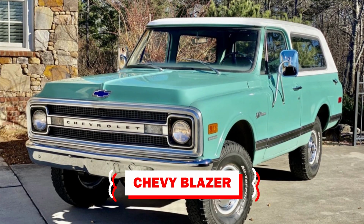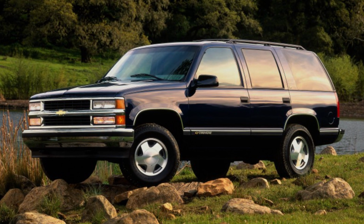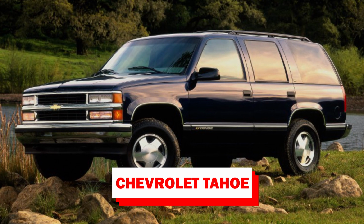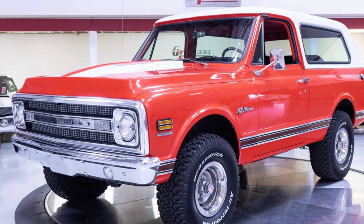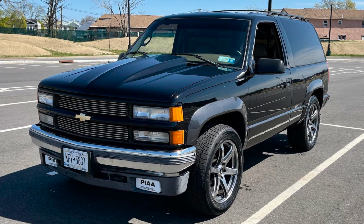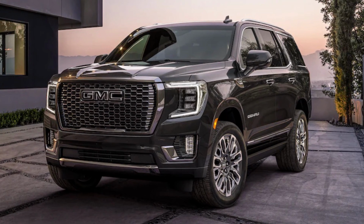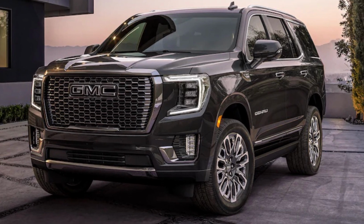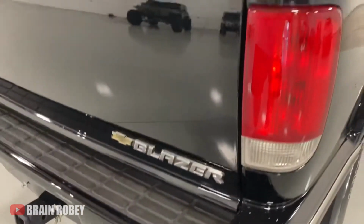The Blazer first appeared in 1969 and finally got axed in 1995 when it was renamed the Tahoe. It was simply a victim of new corporate strategy, which is an anticlimactic end for such a beloved nameplate. Of course, we now have the Chevy Tahoe and the GMC Yukon, but the second-generation Blazer, which lasted for almost 20 years, is still sorely missed.